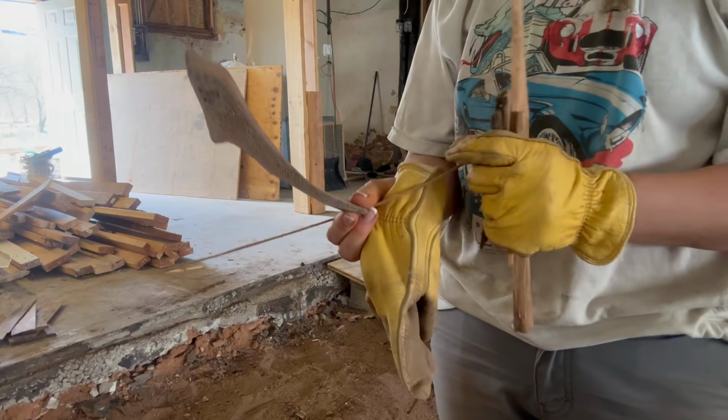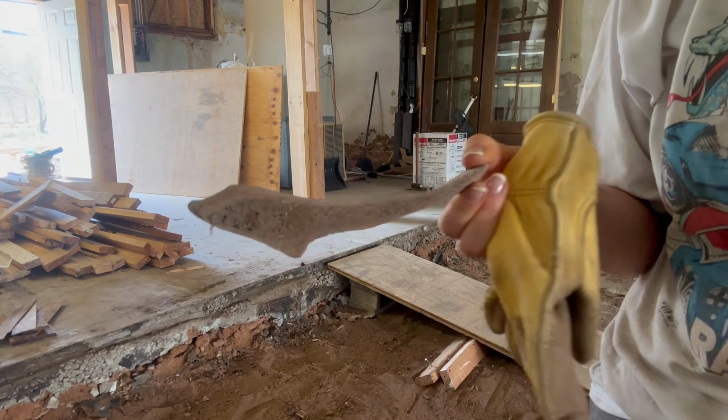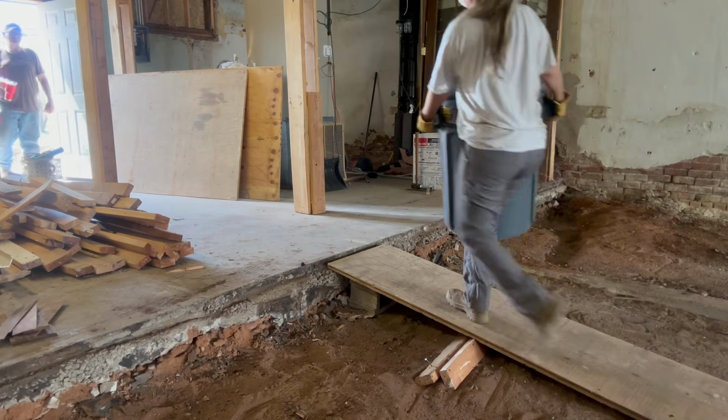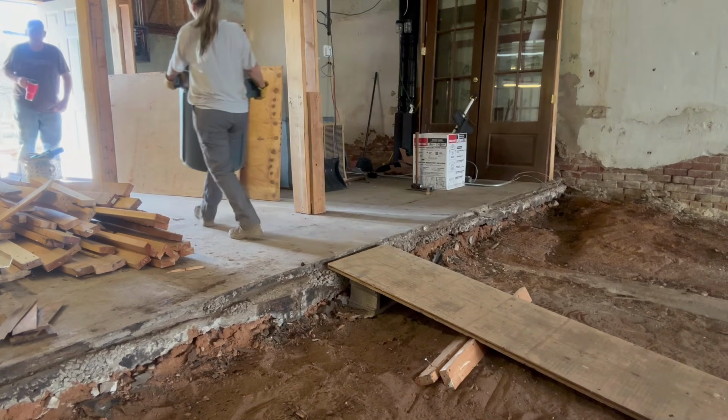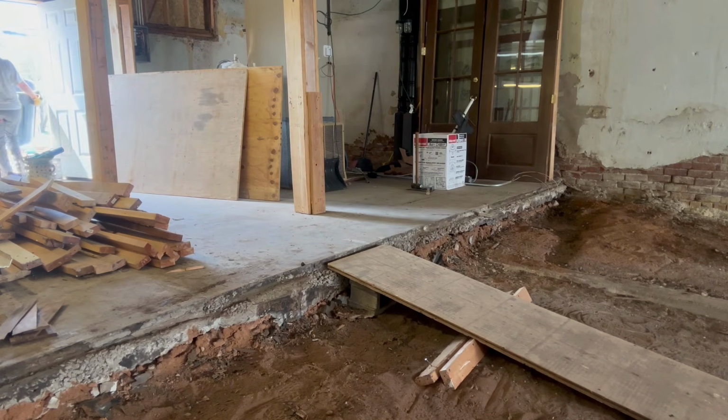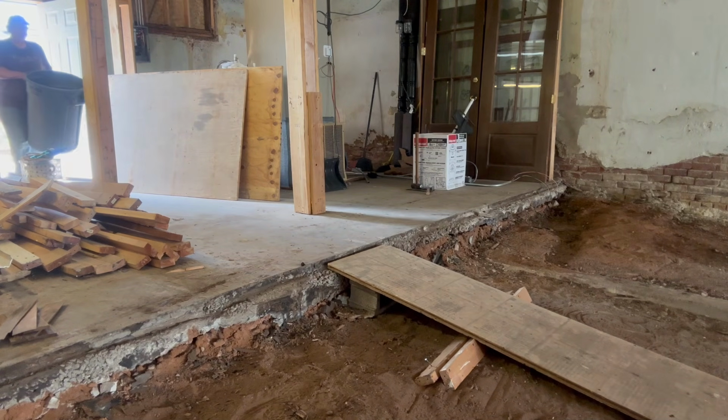Okay, fun mystery here. I have found all these cut bones in this flooring or under the flooring, and I am thinking squirrels or rodents or something was bringing them in through that big washout under the concrete. That's the only thing I could think of.